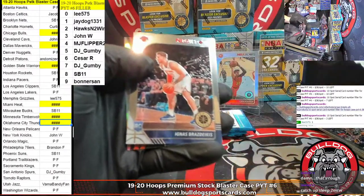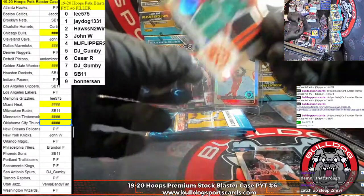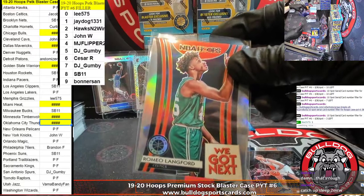Oladipo, Noel, Brazdeikis, and Romeo Langford Silver for the Celtics. That's a sick-looking card there.